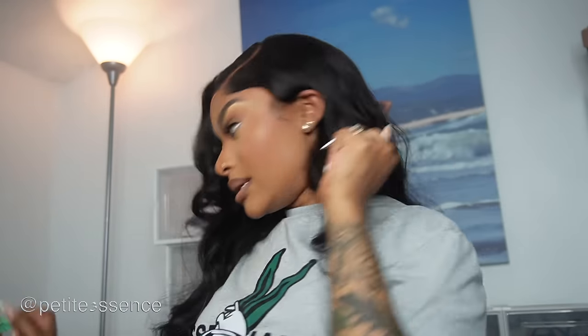Guys, this is a closure wig, you know. It's a closure wig. Sideburn portion is my hair. But yeah, that way I travel. Yay. Alright, a little hairspray.